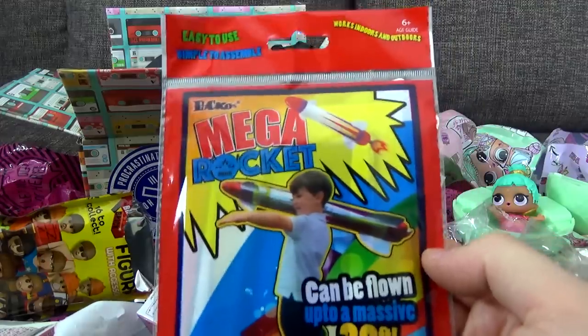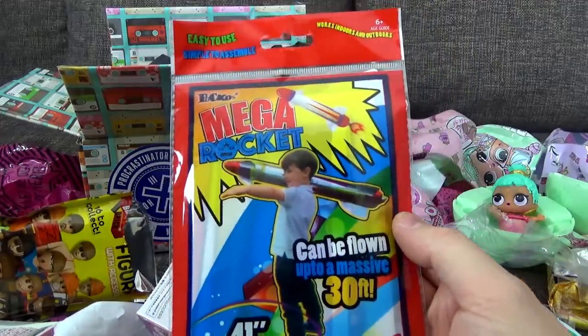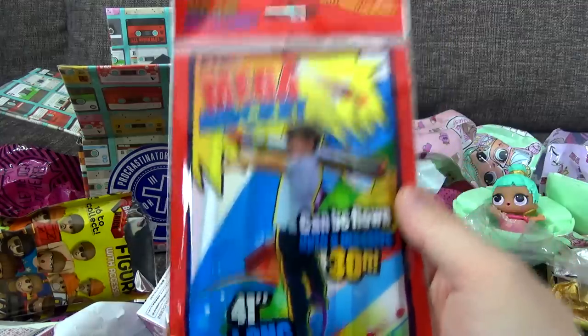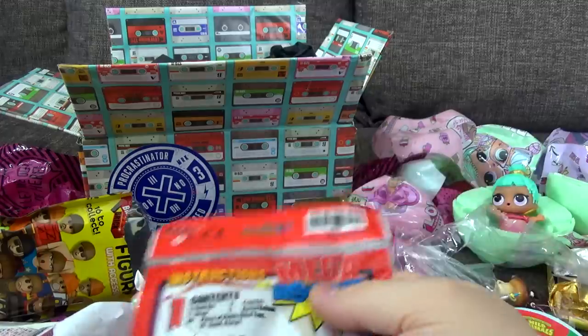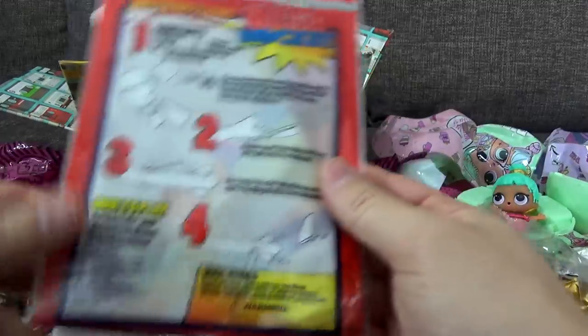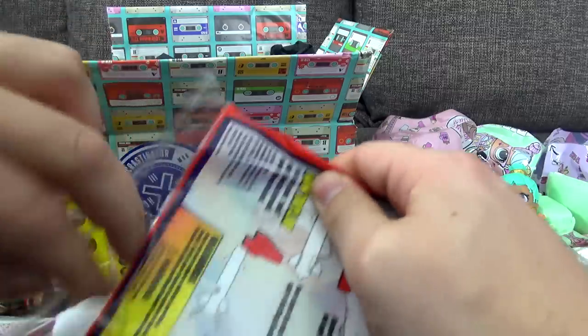No, two things. Oh. Mega rocket! Can be flown up to a massive 30 foot. 41 inches long. Oi, oi. Easy to use, simple to assemble, works indoors and outdoors. Nothing says, yay, children, like an inflatable rocket. If your child isn't making ICBMs by the age of 6, you know you've been bringing him up... What?